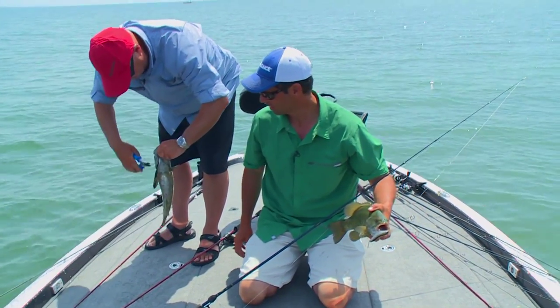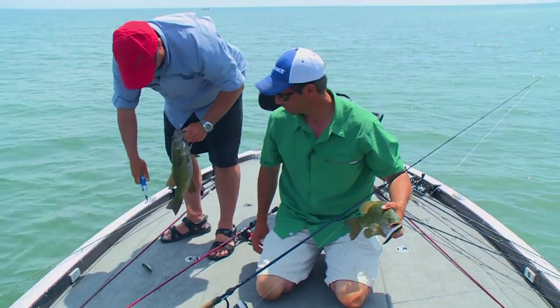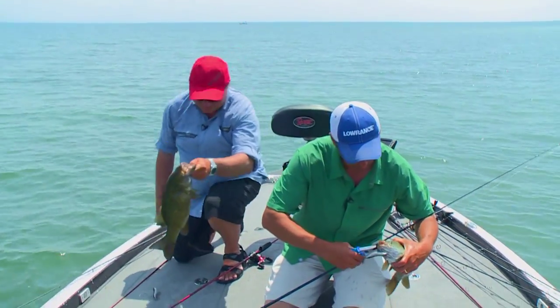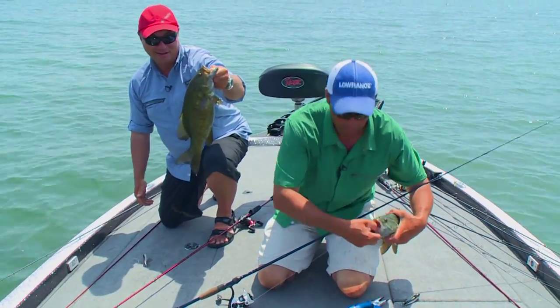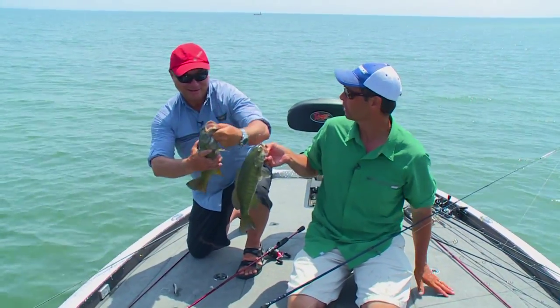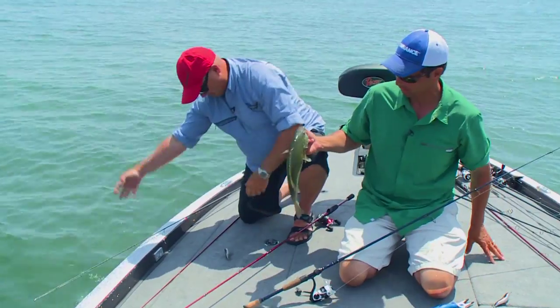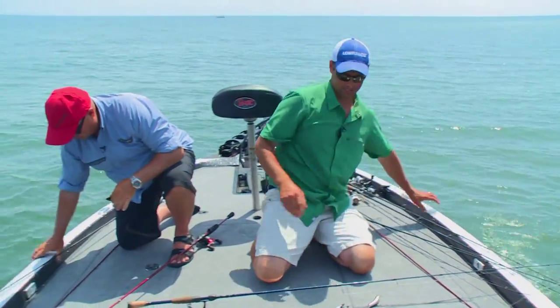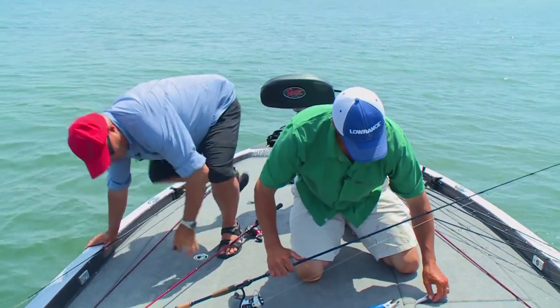Hey, as you said though, they are topwater strikes. That's right. Yep. Look at that. You catch this fish on a tube or a drop shot, you wouldn't get that excited, but when it hits a topwater bait, that's what gets the heart pumping, right? I'm telling you, very awesome. Doing a little ghost walking out here on Erie.